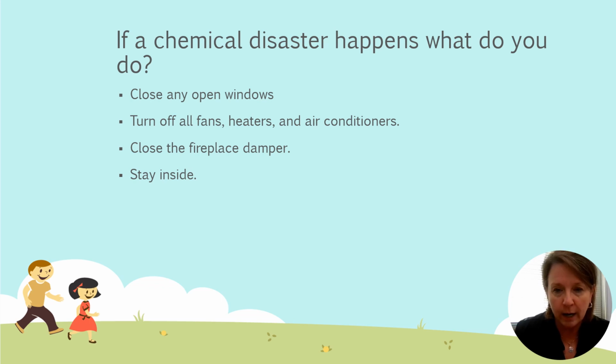Stay inside. It's not the time to go out looking around to see what's going on. Stay inside until you know it is safe, and they will let you know. The emergency folks out there will come and they will let you know. Don't go out trying to figure out, is it still safe, because you will become one of the victims or patients that will need to be treated.